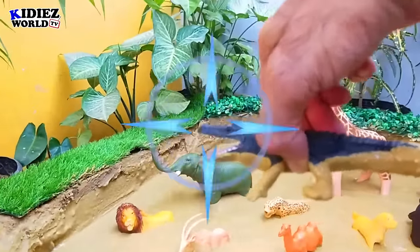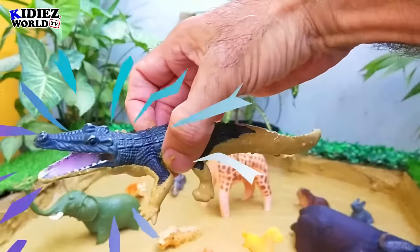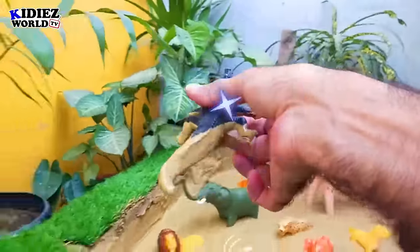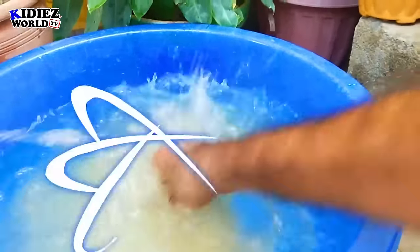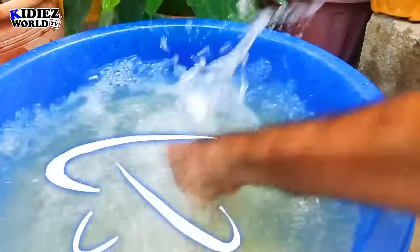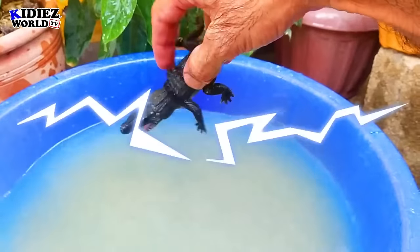Alligator is a wild animal with a very sharp teeth. Let's wash our alligator. Let's make him clean. Because it was dirty and it's clean now.